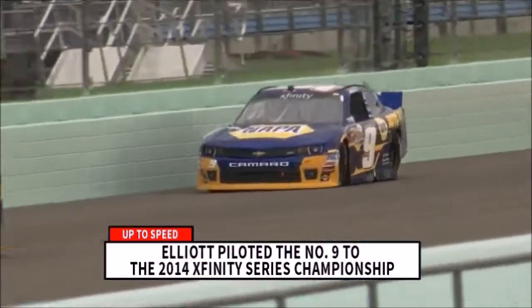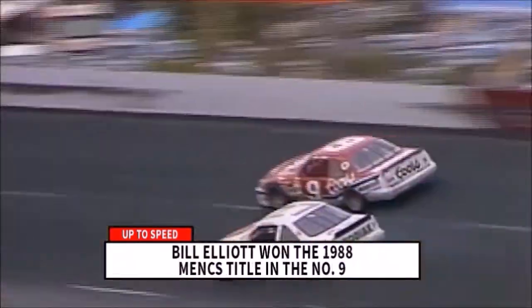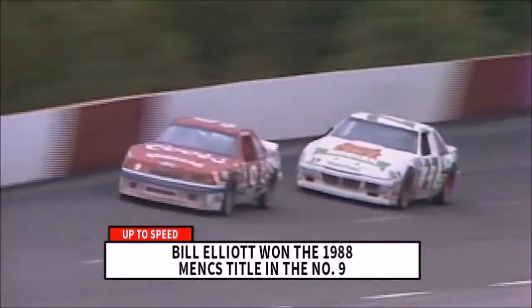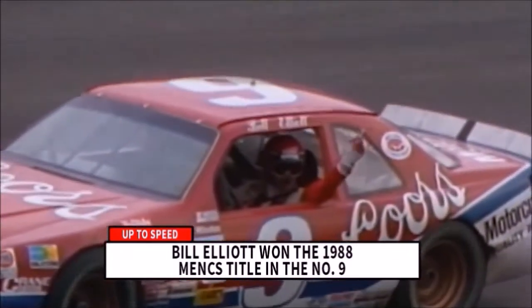Elliott drove the number 9 to a 2014 Xfinity Series title with Junior Motorsports, and it happens to be the number his father Bill Elliott drove in 38 of his 44 career Cup wins, and the number in which he won a championship in 1988.